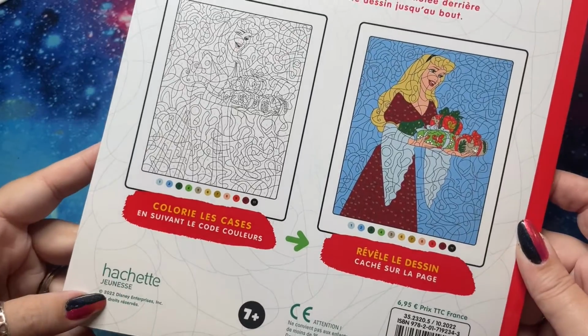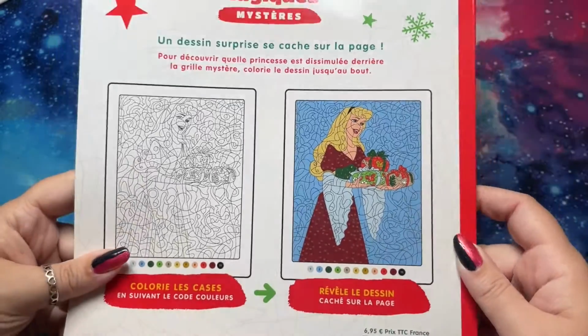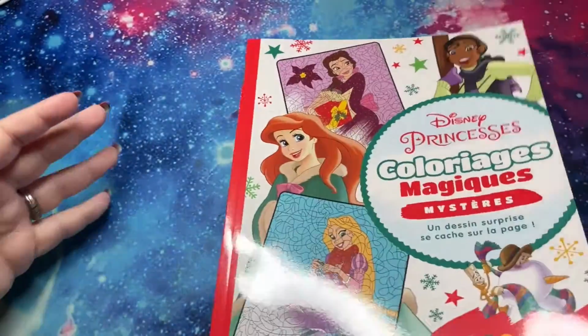It's Hachette Je ne sais. That's definitely not how you say that, but that's how I said it. So it's technically like the children's version, but who cares? All books are for anybody. So there we go.